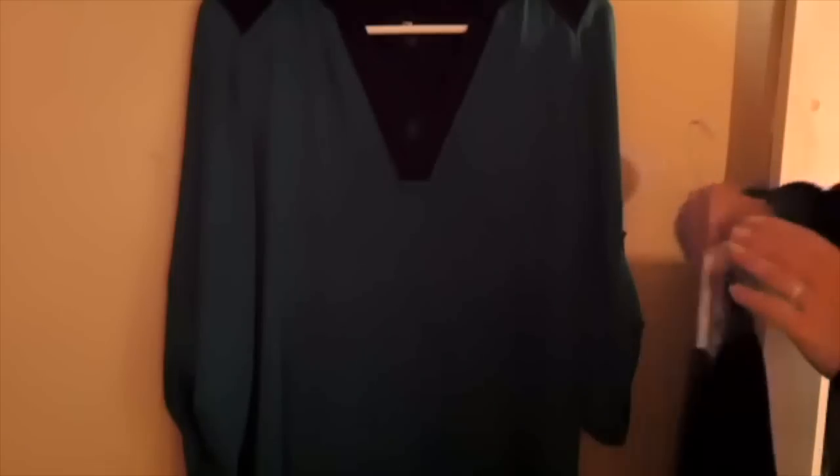Okay, so which top do you prefer from this set? Item number one. Number two. Okay. Item number one. Or item number two.